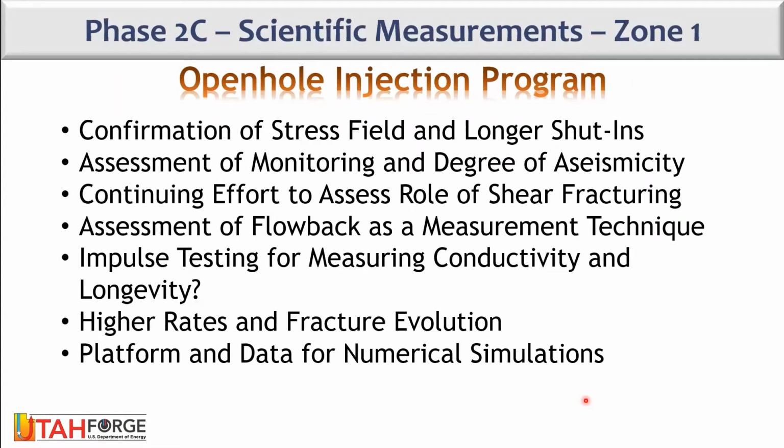And one aspect of this well is that, well, it's 7,500 feet deep, but the bottom 150 feet or so are open hole. And so in that open hole region, we've carried out two stress measurement programs trying to look for the stress field in these wells, looking to see in a more recent campaign how much seismicity, microseismicity we generated, understanding whether we get shear fractures or tensile fractures, and looking at various measurement techniques such as flowback for determining in situ stresses.